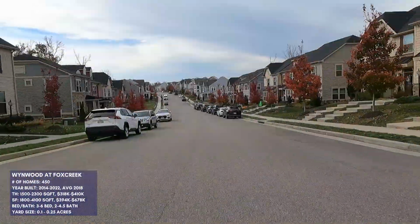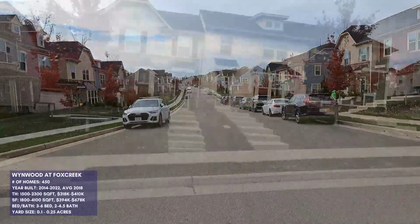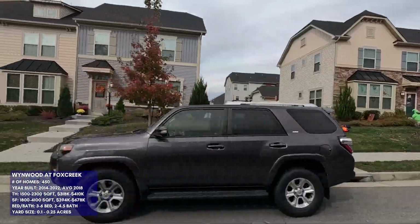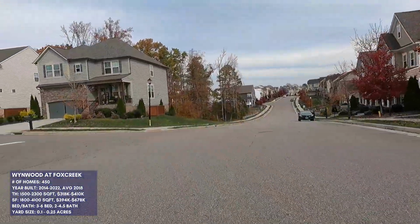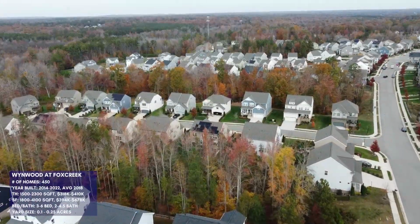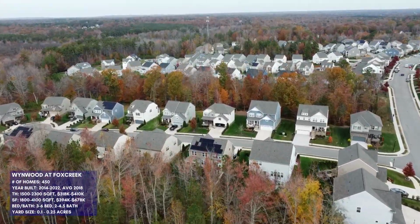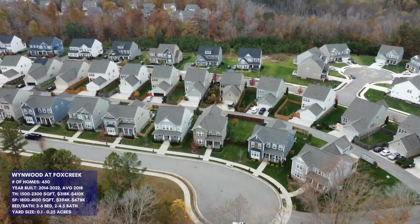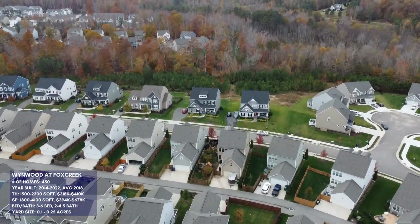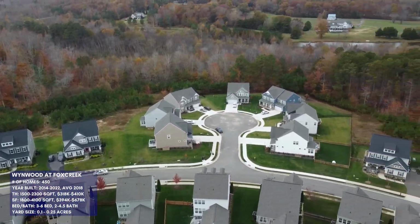Townhomes range in size from 1,500 square feet up to 2,300 square feet, and they cost anywhere from the low 300s to the low 400s. The single-family homes range in size from 1,800 square feet up to 4,100 square feet, and prices range from around $400,000 to the high 600,000s. The carriage homes sit at the lower end of the size and price range, and the more traditional single-family homes are closer towards the top of that range.